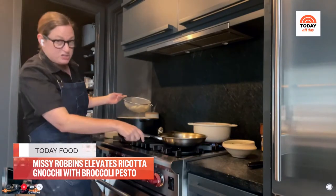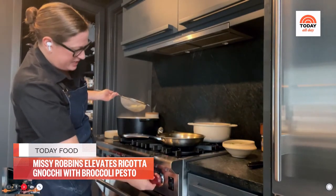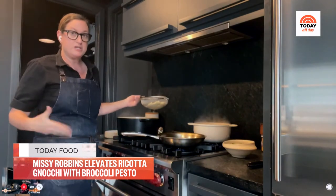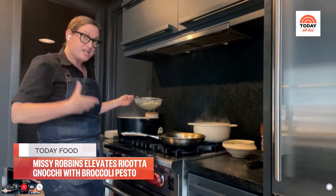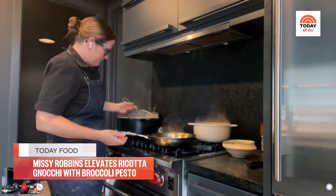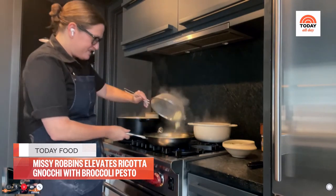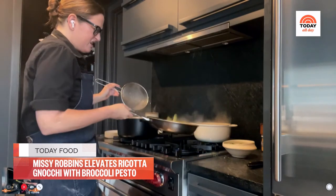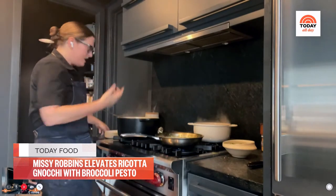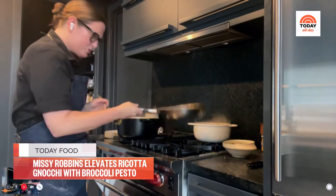I have my broccoli pesto on the stove here, and it's got a little pasta water to loosen it up. Pasta water is a really important ingredient when you're making pasta. It adds starch. It adds a little salt. And we just go right in the pan here. Coat it. And then how do you know when it's ready? Well, you're going to marry them together. You're going to just toss until those gnocchi absorb into the sauce, and the sauce absorbs into the gnocchi.